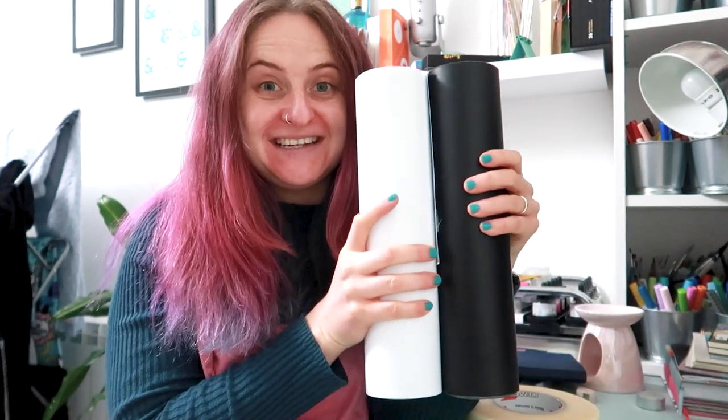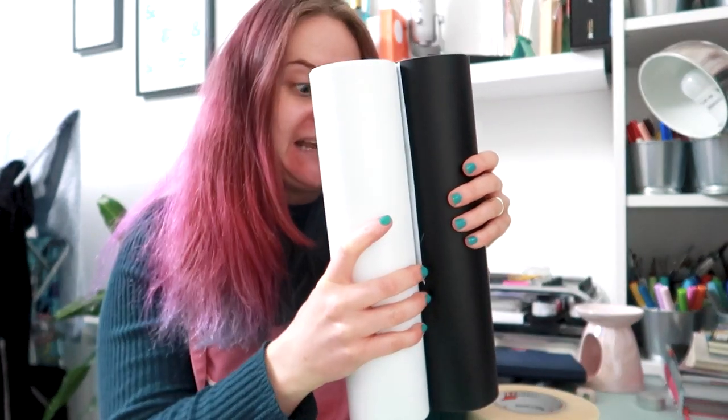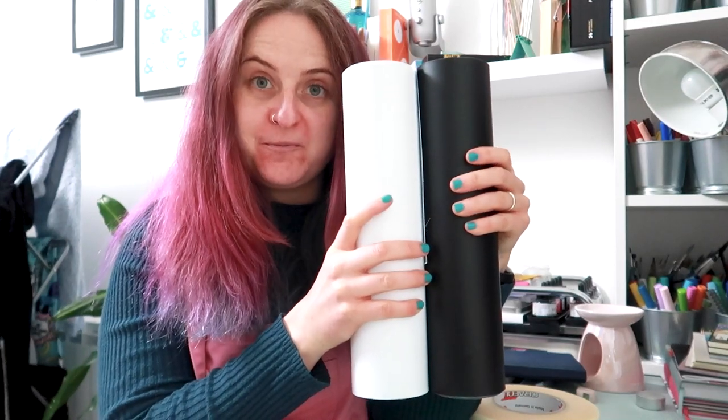Hi guys, it is Tuesday today, and I got something exciting in the post. This is some vinyl, white vinyl, black vinyl, matte vinyl, and some application tape. So this arrived today. I have had my Silhouette machine for over a year now, and I've never actually cut vinyl on it. I've cut stickers on it, but I haven't cut vinyl.